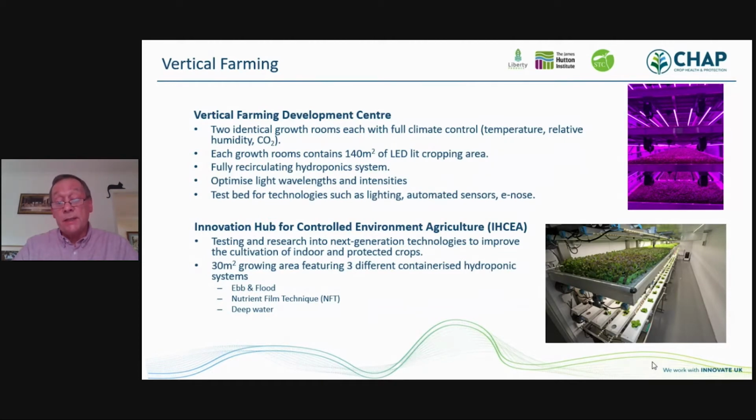So within these types of systems, we can look at the different sensors that can be used. We can have automated sensors that can pick up any spores that enter into the system or insects. And we can have sensors looking at volatiles, which may be an indication of crop stress or crop disease.